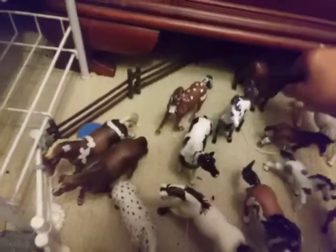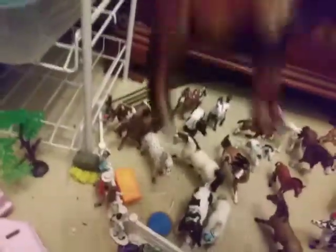Now her, I really don't know her breed. Honestly, I don't know her breed. I just got her, and you probably can't see that. But she's a 1995. So she's the eldest. No, he's the eldest. She's the second eldest.